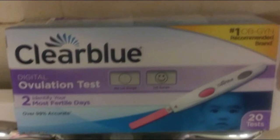You said you're not sure if you're ovulating. What are you using to find out if you're ovulating? Well, I normally take little strippies. I used cheap strippies that I ordered from Amazon. I used Dollar Tree strippies. And then my wife was just like, you know what? We're just going to go and buy these. So, 1, 2, 3, almost 4.